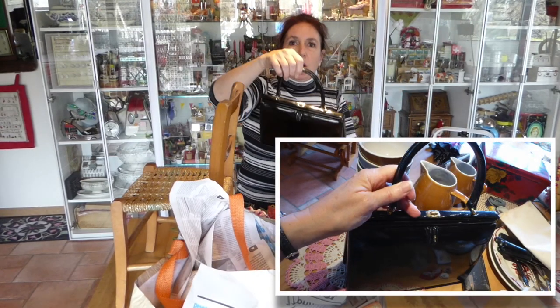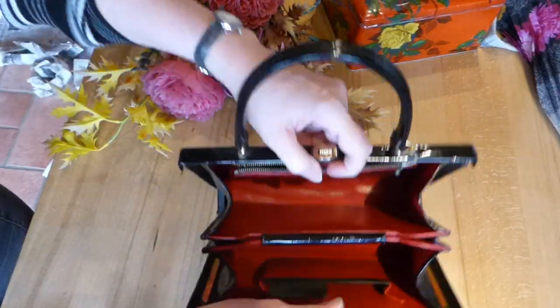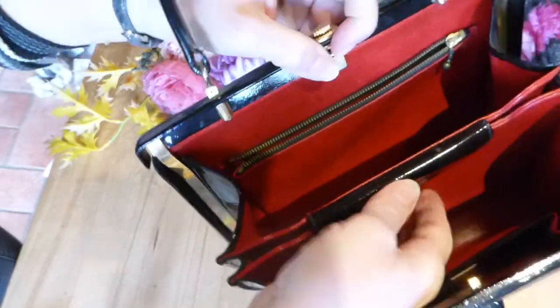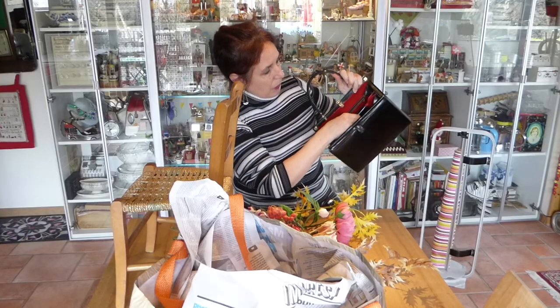And this, oh my goodness, absolutely gorgeous. I would say a 1950s handbag. It still has a little mirror in it, and I will do some detail shots here, but nice lining on it.